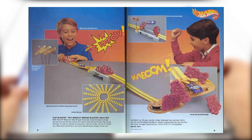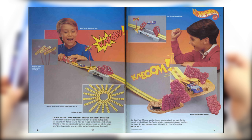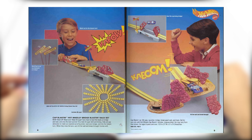And okay, this, yeah, an exploding bridge. So you get the pop sound, and I'm guessing a popped bridge. That's pretty cool. I don't know if it's triggered by the car. Blast bridge. Blast over, blast through. Cars have to beat the blast bridge. Blasts at the bridge and wall. Kids set cap detonator to make car explode out of launcher. Race over bridge and into a hairpin turn. When they miss the turn, cars hit the wall and break through. Okay, this might be a fun one to demo someday.